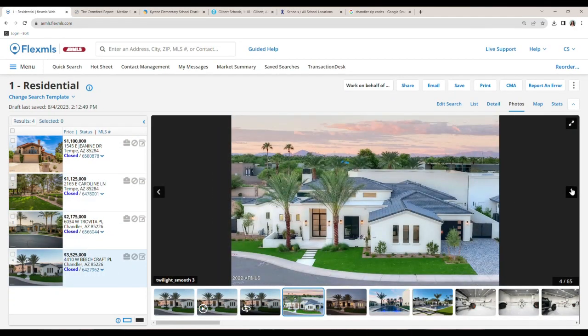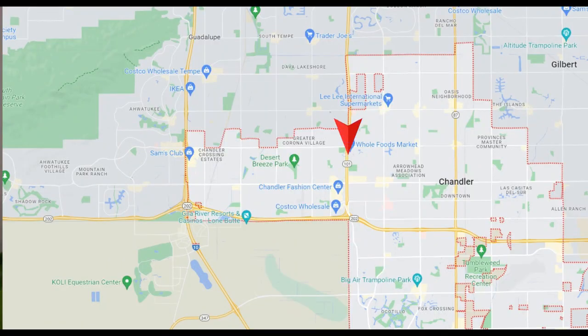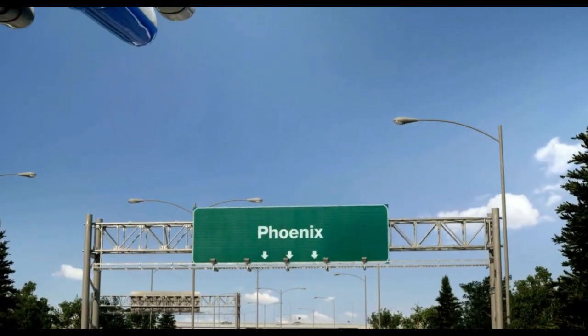Now, one awesome part about this area is you are close to 3 major highways. You have the 101, the 202, and then the 10. So just having those options for highway access can be a game changer if you need to commute for work, or maybe you need to get to the airport frequently.